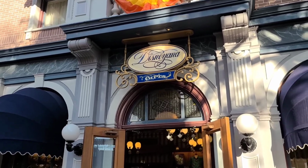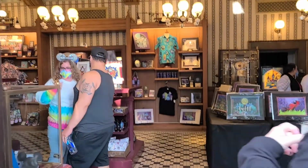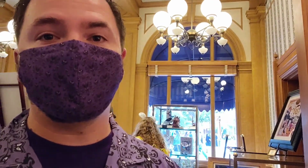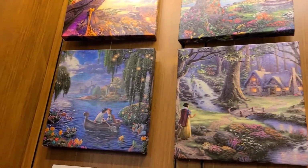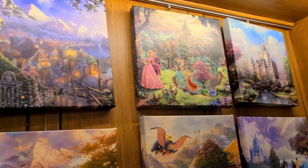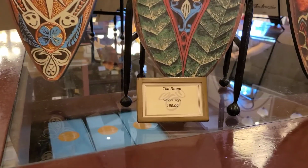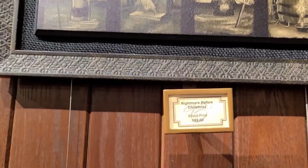We're gonna check out this little gift shop here. Expensive gift shop. Very antique stuff here. Now, if you guys are a fan of Thomas Kinkade, you'll definitely love these. This is very cool. I'd love to have this in my backyard. Now this is very cool. And there's your going price for it.